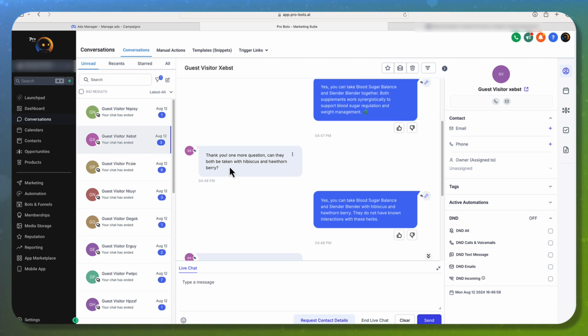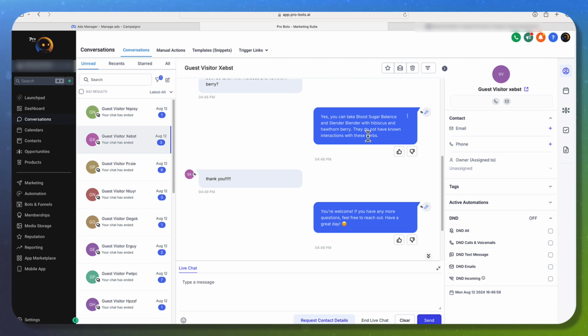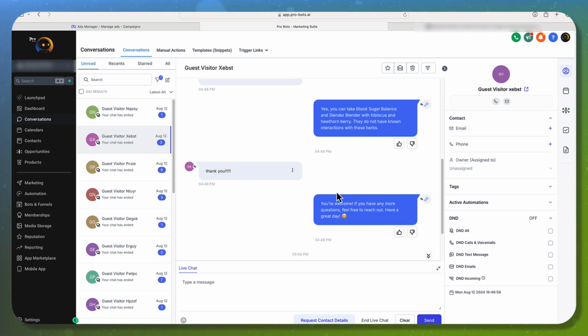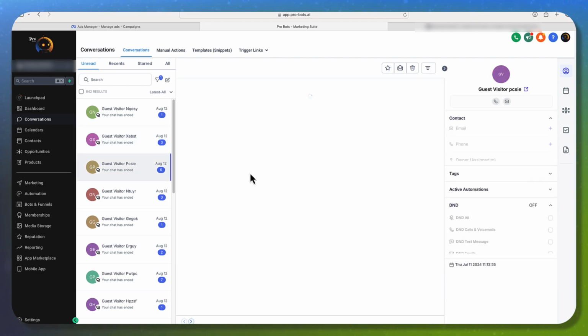It said, thank you. One more question. Can they both be taken with hibiscus and hawthorn berry? Yes, it can. They do not have known interactions. This would be an example of it using ChatGPT to go online and get an answer to this customer's question. Said, thank you, you're welcome. If you have any more questions, feel free to reach out. And let's check another one.